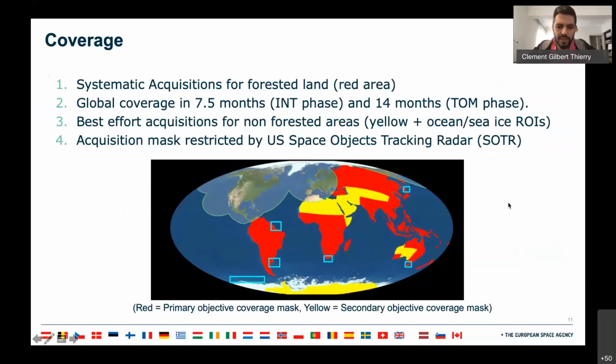Here you can see a picture with the primary objectives in red, the tropical forest. You see here also the boreal forest there. You can see also secondary objectives, the ice in the South Pole and desertic areas there. Unfortunately, because of the US space object tracking radar, we will not be able to acquire images over Europe and over the US.